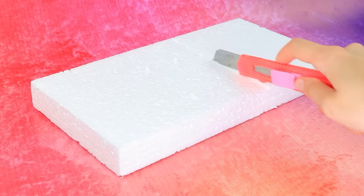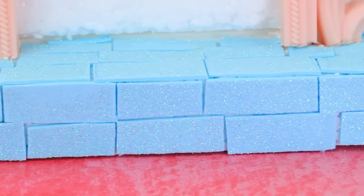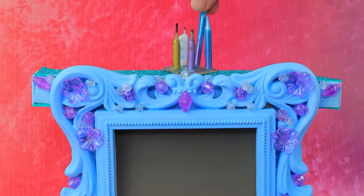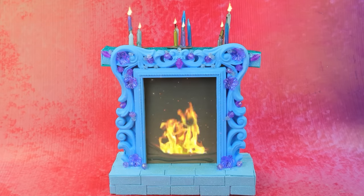Cut off a piece of styrofoam. Prepare a part of the curly frame. Lay out the base with glitter masonry. Let's light the flame. Decorate the fireplace with clear beads. The fireplace will add coziness to any interior.